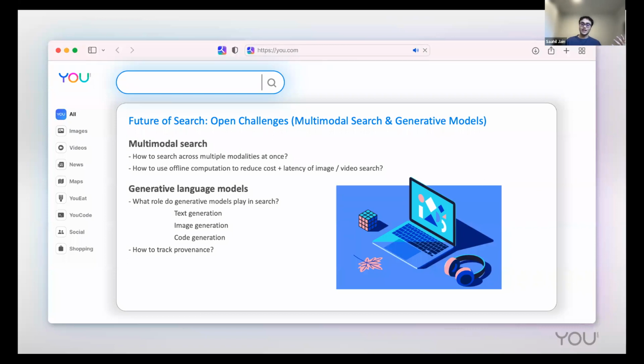So these are just a couple of different questions, the way we're thinking about different problems that I just wanted to share. So you get a sense of what we're thinking about here. And the idea also is that if you're interested in chatting about any of these topics, please reach out to us at u.com.